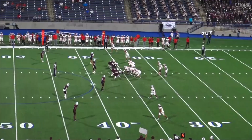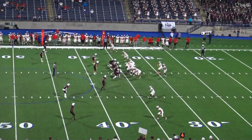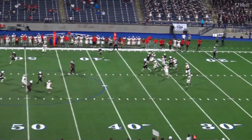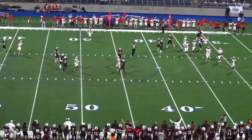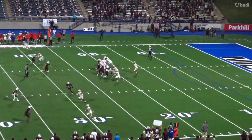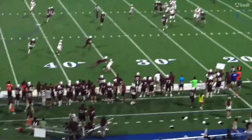Here, look at that length. Look at those hops. Look at the way he's able to get up off of that ground. Here, again, beautiful job in and out of his transitions. See that hop work right there. Again, looks like he's got a pretty good vertical. I don't know if he plays basketball or not, but he's a guy that could have.